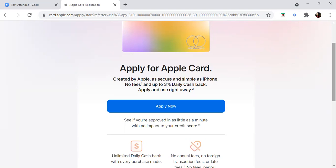2% cash back with the Apple Pay. So Apple Pay is really popular now. And if you pay with Apple Pay, you will get 2% cash back. Also, 1% cash back when you're not using Apple Pay. So that's on other purchases. And the great thing, they will update you real time daily with your cash back. So it will be available daily to you in real time.